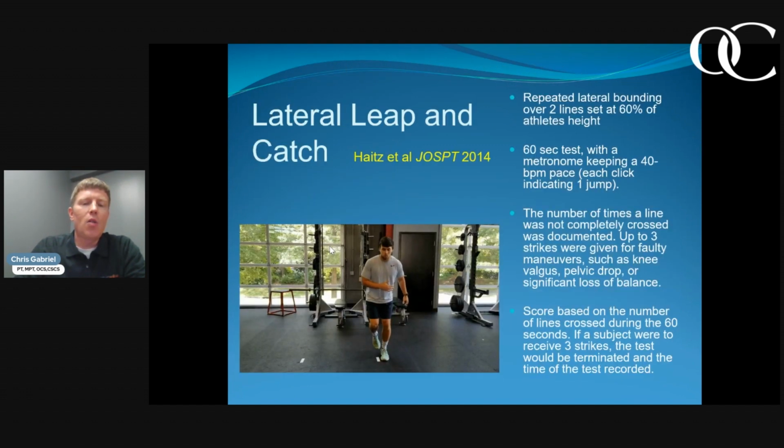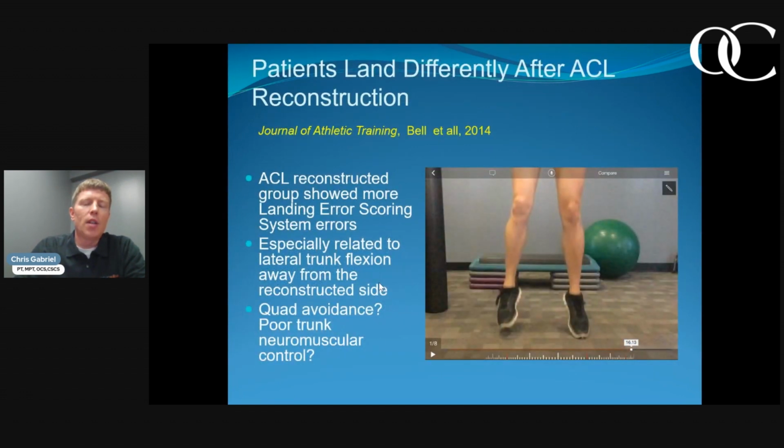And then in the clinic, what we wonder is, is it a quad weakness that still persists? Do they have some kind of neuromuscular control issue? Is it a hip or core issue? So if we see this as a motor control deficit, we'll do some additional testing and see if we can understand why they're actually landing that way.